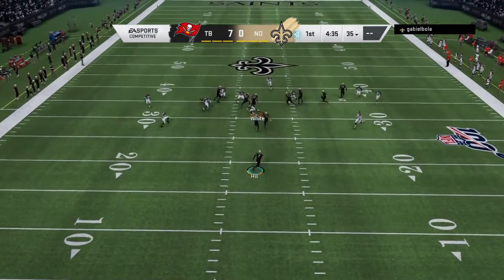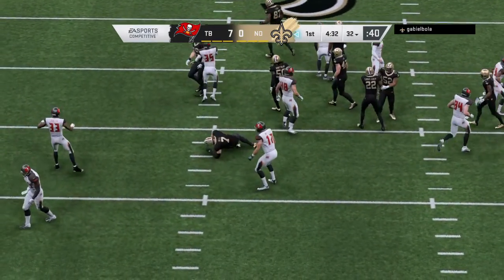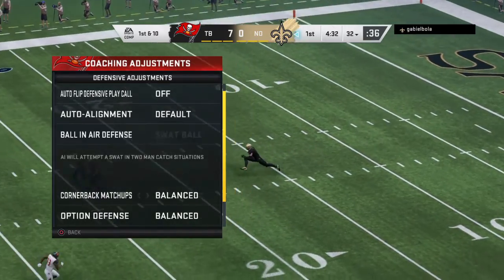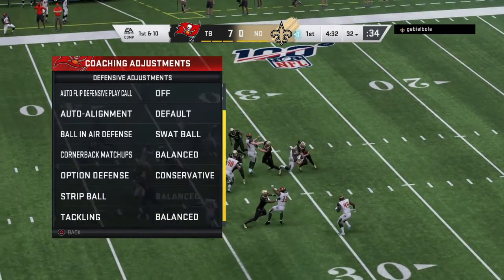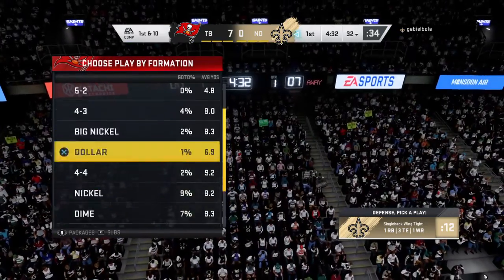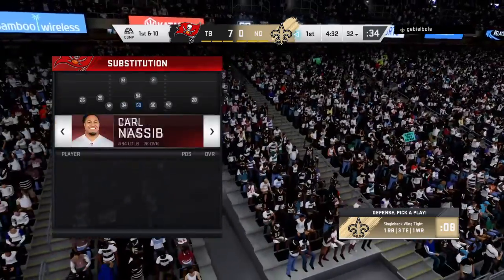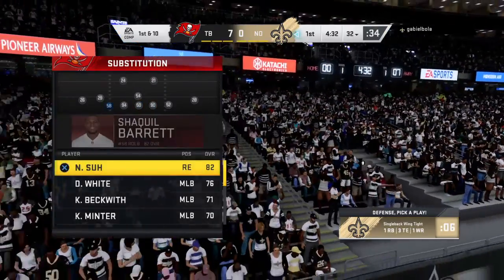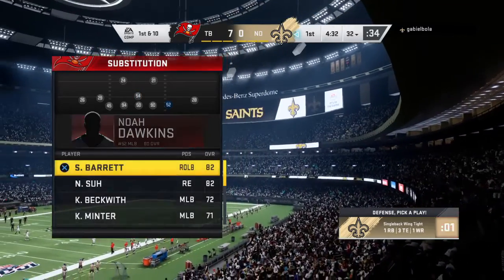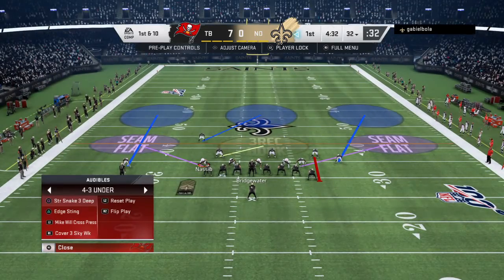This is taken just shy of the 10 here. Solid return, pretty good field position. They'll start at the 32-yard line. First and 10 at their own 32-yard line. From the 32 now, here's first and 10.